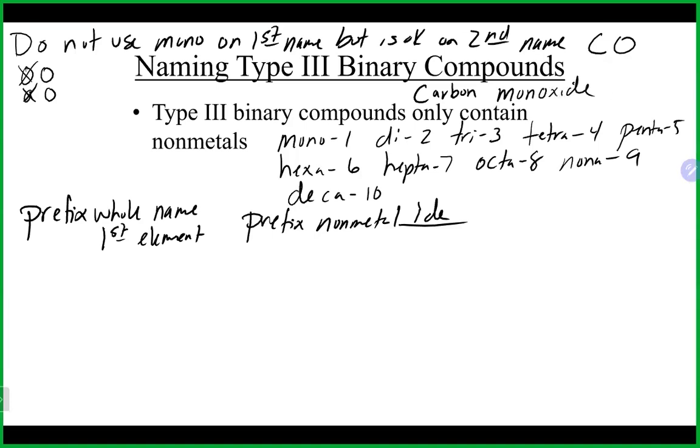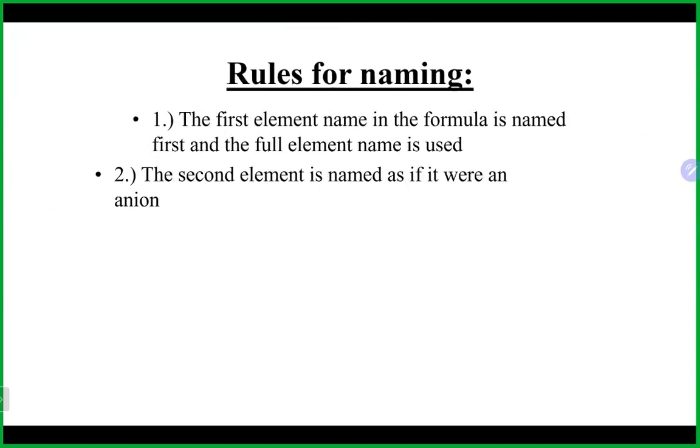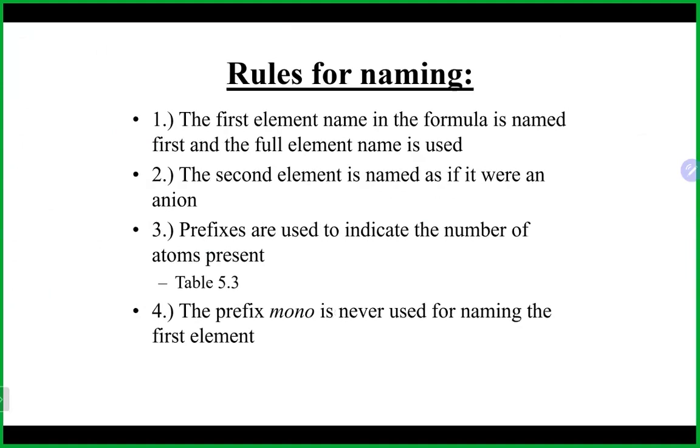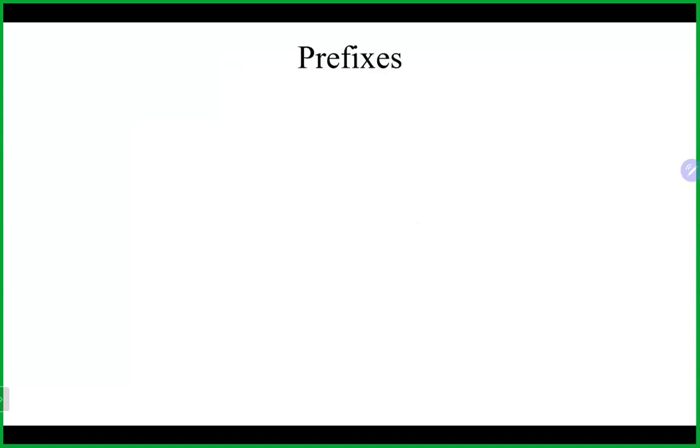Any questions on that? So first element first in the name, second, add the IDE. And if you have a name, same way, the first part of the name is the first guy in the formula. Second part is the second guy in the formula. So here's again some of those rules. And the prefix, again, mono not used, but okay on the second name. Oddly, two I's in a row are okay, but really it's the OO and the AO combination that you have to get rid of some of those.